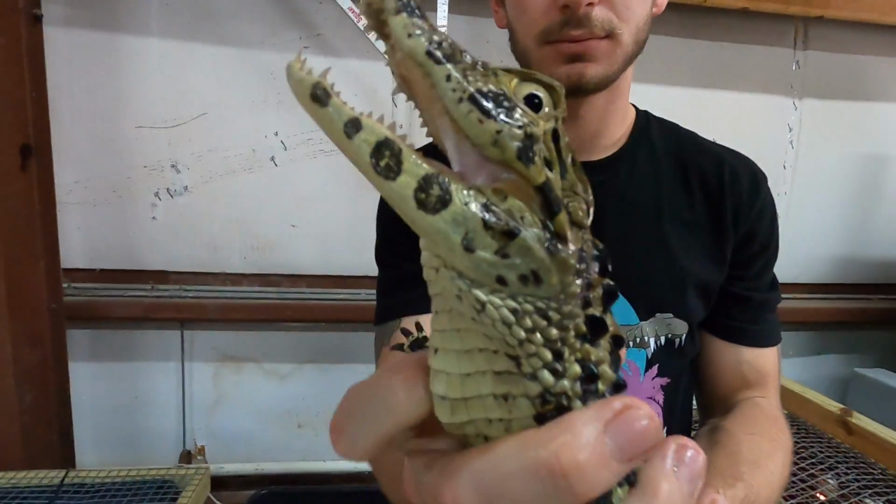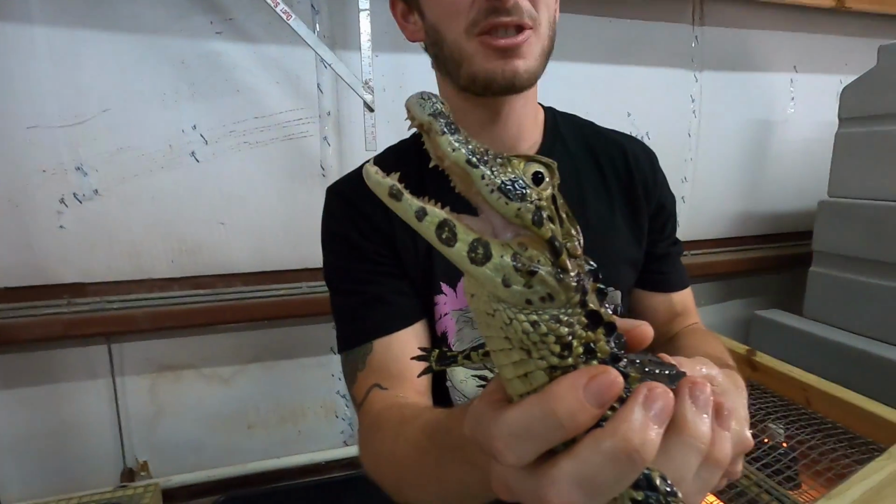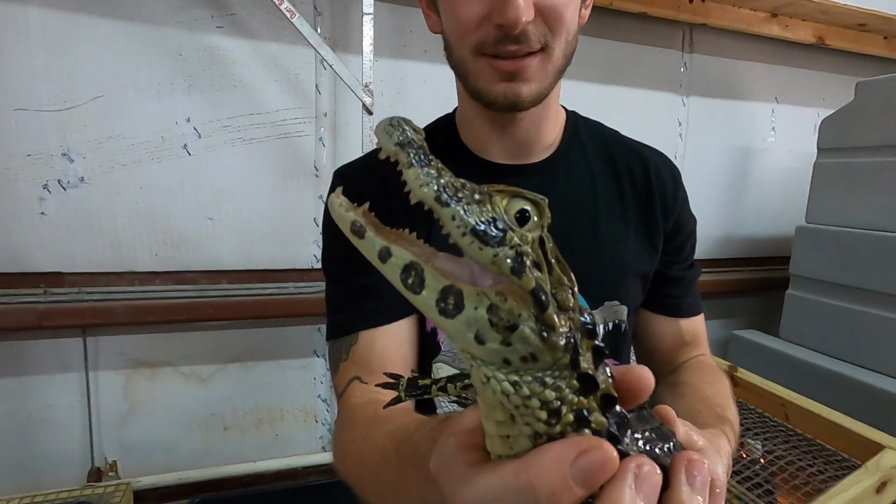They also have these really cool points on the top of their eyes, which look really cool. That's what I like about the caiman. They're just extra. They're real prehistoric looking.